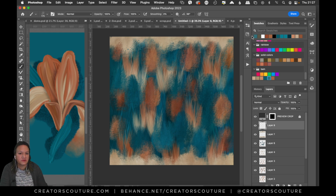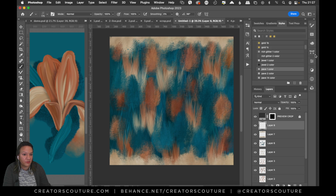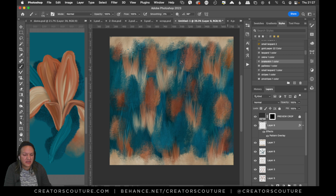So in this case, I'm going to use a solid blue, and then I'll apply the layer style, which, let me just scroll down here. I will add a snakeskin layer style from my Instagram. It's fine. With such a small area, you don't really see too much, so they're kind of interchangeable when it's on a very small thing like that.